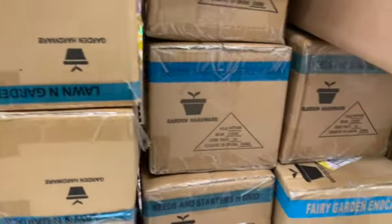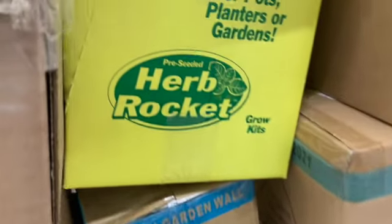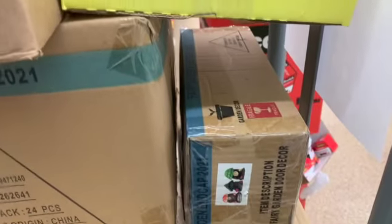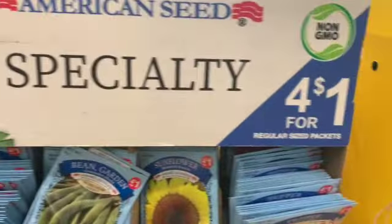So they're in the process of getting them out. If you see all of this is gardening, but I'm about to get ready to open up this box right here. See, this is why people get put out of the Dollar Tree, because they do stuff that they're not supposed to be doing, like me. But they do have the flower display up again, y'all.